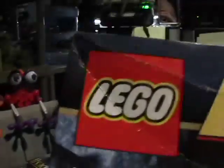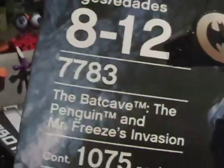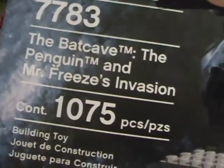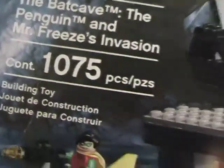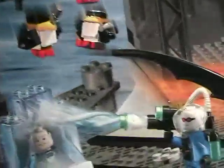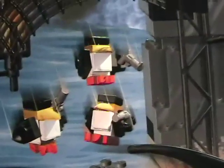I've been working on a kit. I started it yesterday. Lego Batman 7783, the Batcave, the Penguin, and Mr. Freeze's Invasion. 1,075 pieces, an immense set. Yesterday I did the Penguin and his sub, and there's a little army of penguins with their pistol-packing paws.